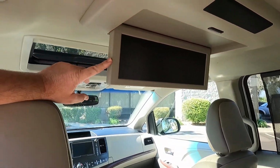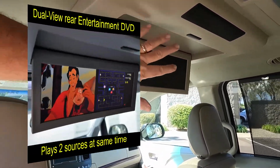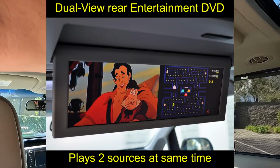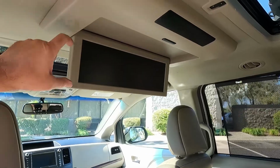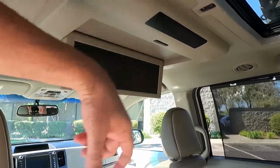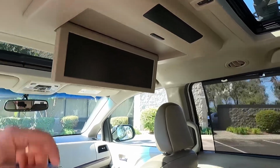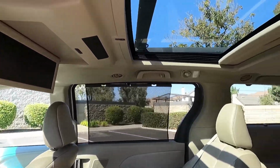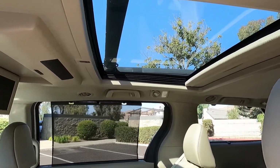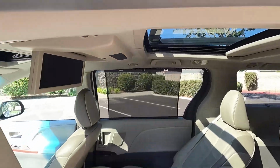double wide video screen. I'm going to show you a picture. You can literally play a video game on one half while you watch a movie on the other half, or vice versa, or you can watch the whole movie using the whole screen. You can use wireless infrared headphones. And if you just happen to be in a parade, you have a parade sunroof right here, so you can stick your head out and wave at the crowd as you drive by in your pretty white vehicle.